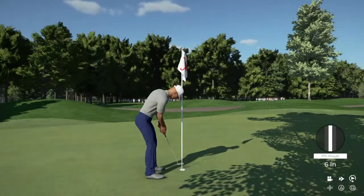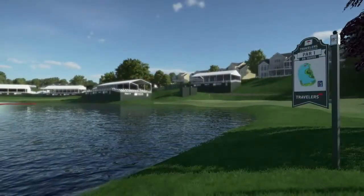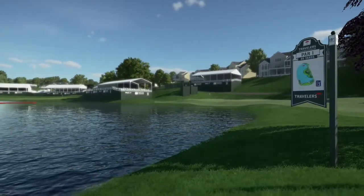And that should secure the par. Well done. And after that effort, let's take a look at how it stands. He finds himself in a share of 10th place.